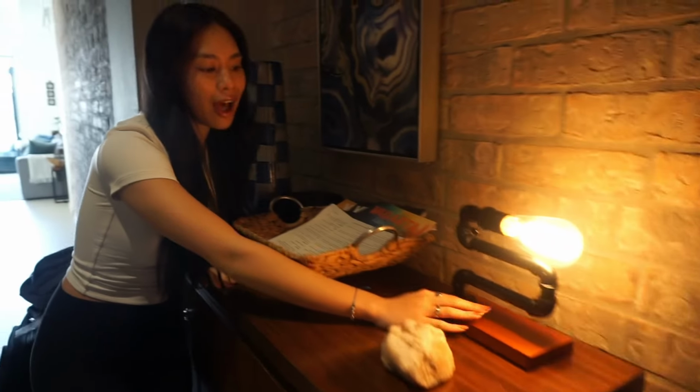and this mirror. How cute. I got this light from a thrift store in Seattle and I brought it with me, but isn't it so cute? We'll make our way to the bedroom.